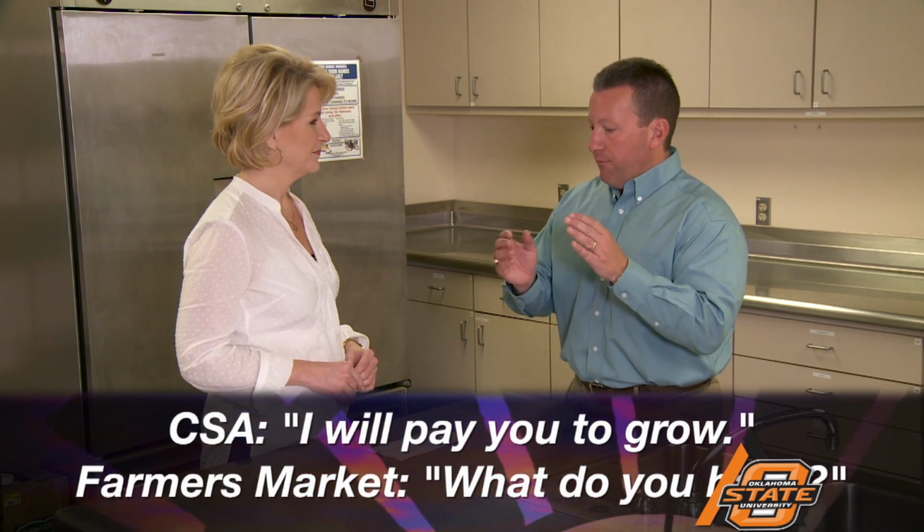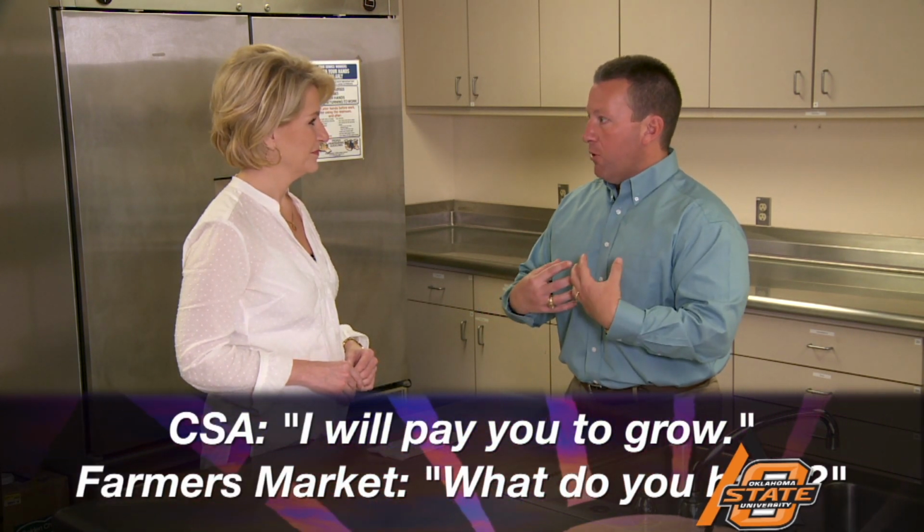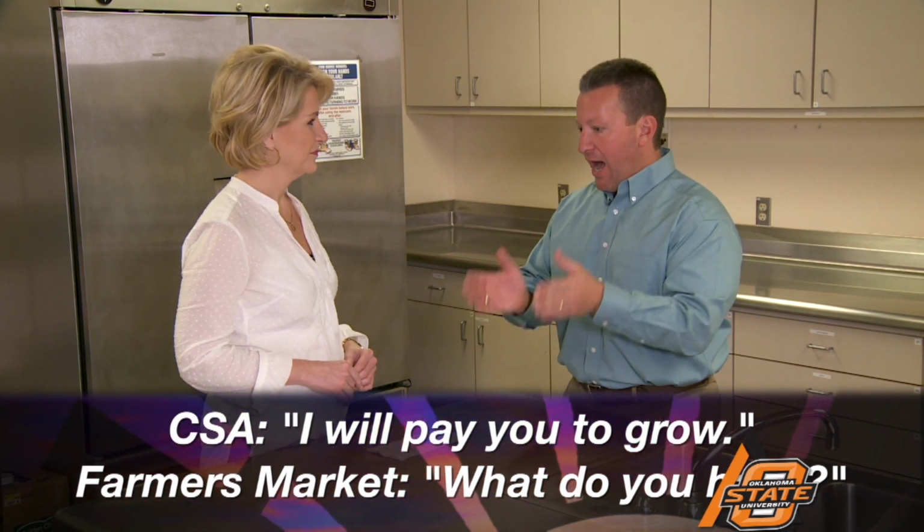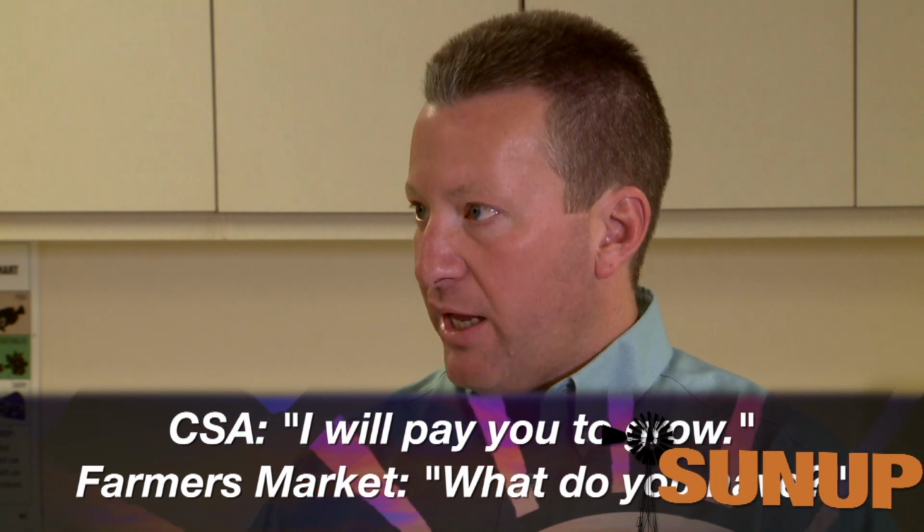point. But for a CSA, it really is a matter of the consumers becoming financially and in some cases physically involved in the farming activities, because they are promising that farmer, I will give you this much money up front for you to grow specific crops that I want. So it's not just a matter of what do you have, it's what do I want. And that farmer has said, I will commit my land and resources and labor to growing exactly what you want. And it's sort of an investment, and with any investment, I'm sure there are risks associated, especially if the crop doesn't make it. Absolutely. There are risks with that.